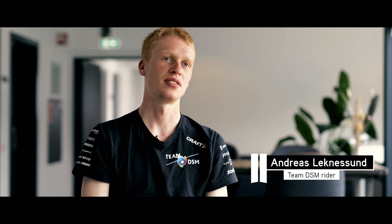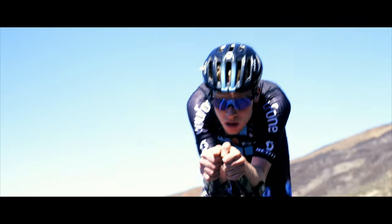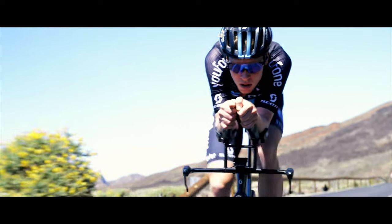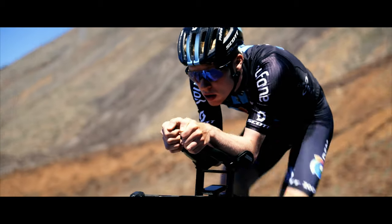I'm excited. Also a bit nervous. I don't really know what to expect, but I think it's gonna be hectic, but also really cool. I knew already in January that it was a chance to do the Tour, so as long as the season went good and as we were hoping, I also knew that the Tour was probably gonna happen.